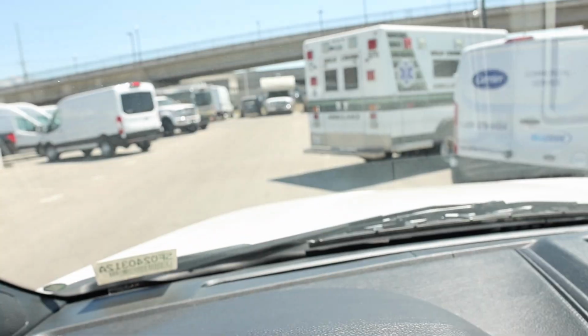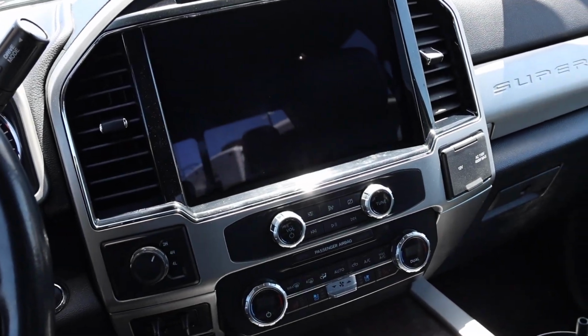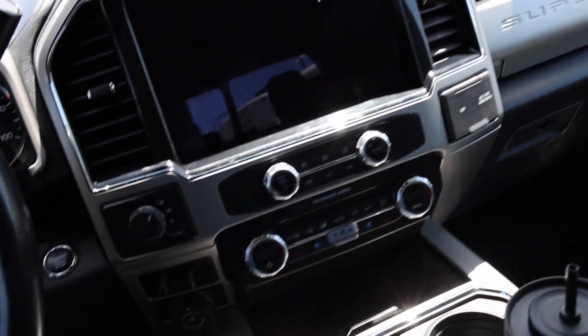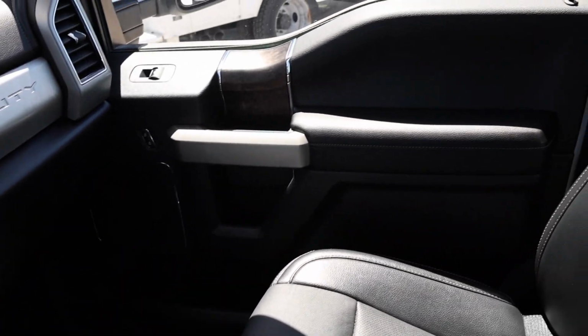Definitely cleaned up pretty good. This one did have that 12-inch display. They changed that back in 2022 actually too. But yeah, you can definitely tell that this interior is more aged compared to the 2023 Plus trucks for sure. Seats look good. There's really no wear and tear.